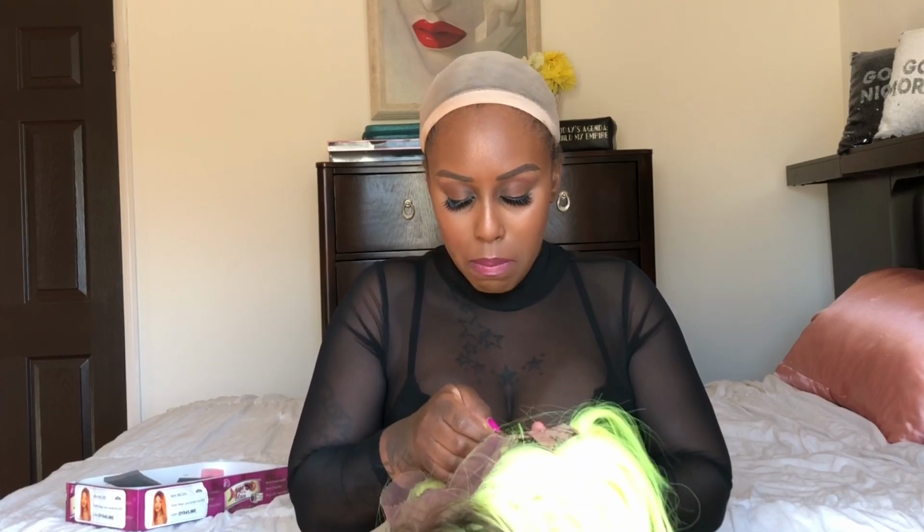So I'm going to be trying on the wig without tweaking it. I don't have baby hairs on it. I haven't cut the lace or anything. And we're going to see how it looks. Right now, I'm just tightening my straps. I love wigs that come with adjustable straps because it just makes it feel so secure, you know what I'm saying?